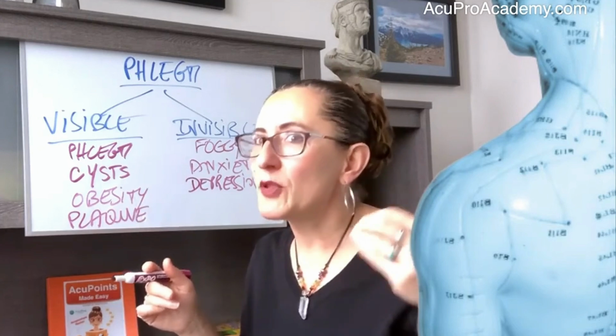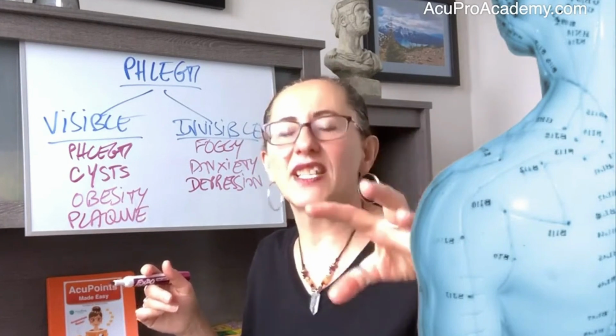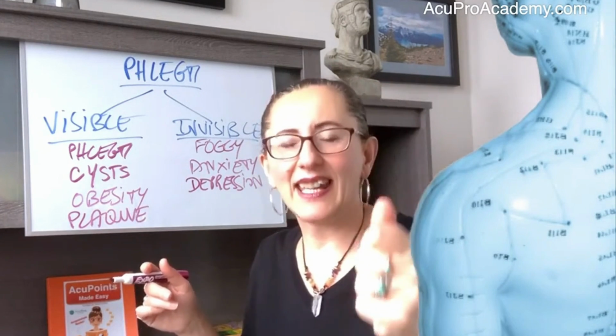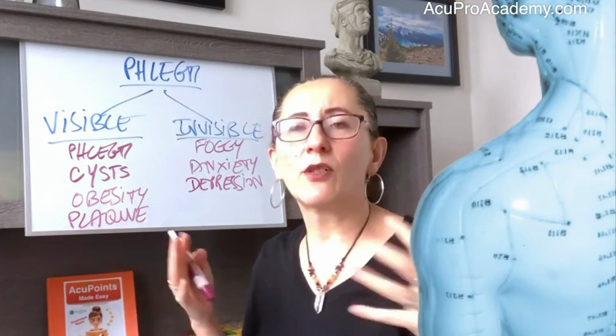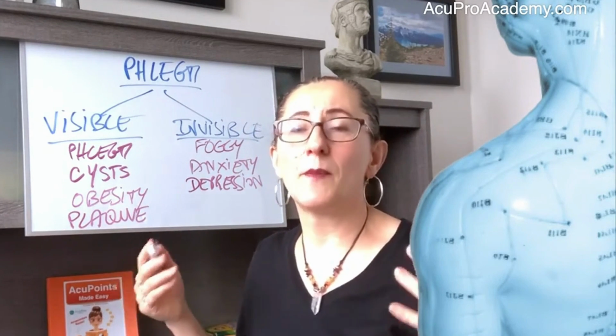So actually with Alzheimer's patients, they can see physical yellow plaque in the brain, which I found so cool because it really correlates with what TCM has said for many, many years. Phlegm can come from any of the causes of disease in TCM. So let me repeat that. Phlegm can come from any of the causes of disease in TCM.